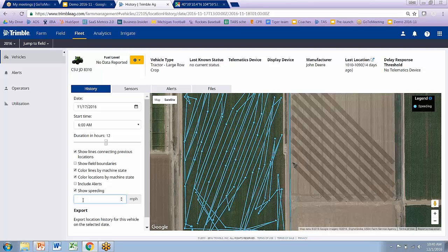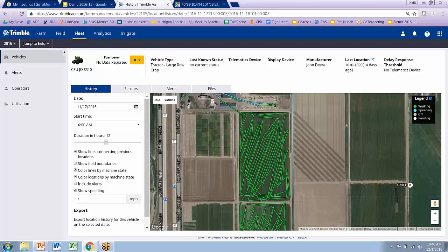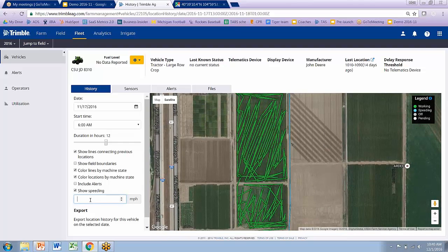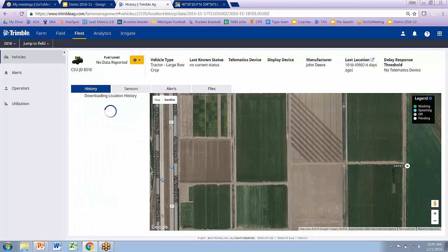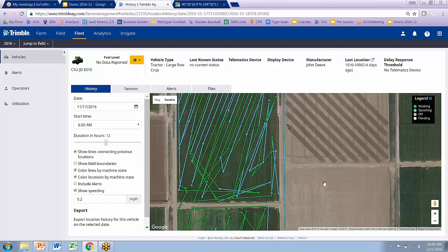So let's go to 7. Let's pretend that as you're sitting with your operator, you said, well, I wanted to go no faster than 7 miles per hour. Everything is green except for this blue line on the right. And I'll zoom out, and that's probably because he was done with the job and he was going back to the shed. Let's pretend that you wanted him to go 5.2 miles an hour. Now you can see, yeah, it's kind of a mixture, right? We have some green, we have some blue. Some of the time he's going under 5.2 miles an hour, other times he's not. So this could be a training opportunity. That way the operator is more keenly aware of the needs, and you get to maximize the maintenance interval.